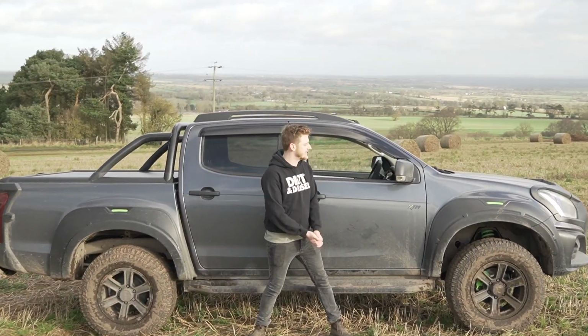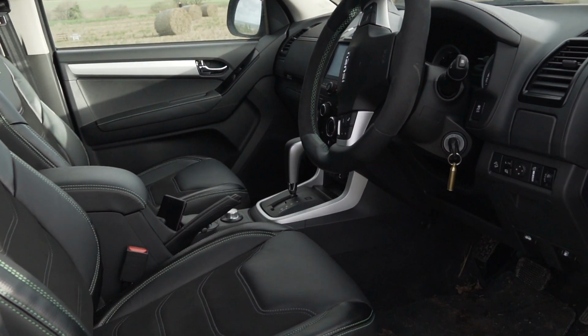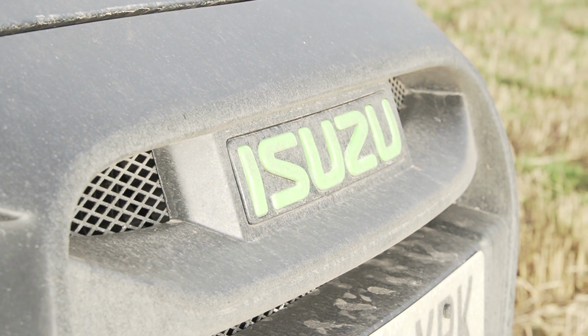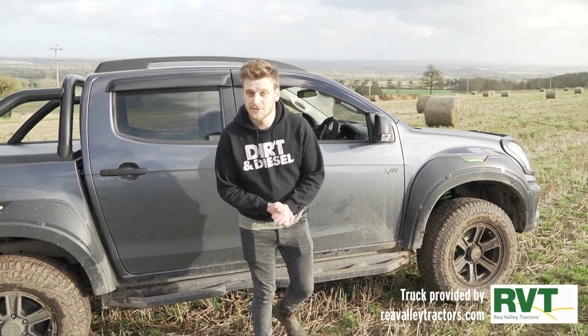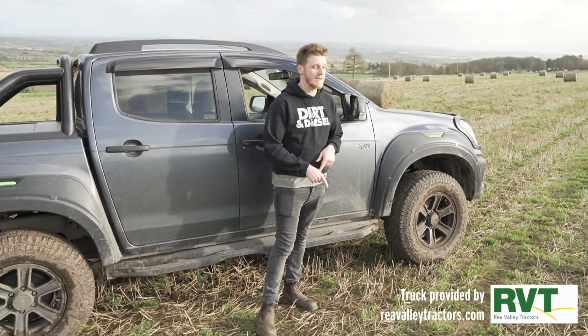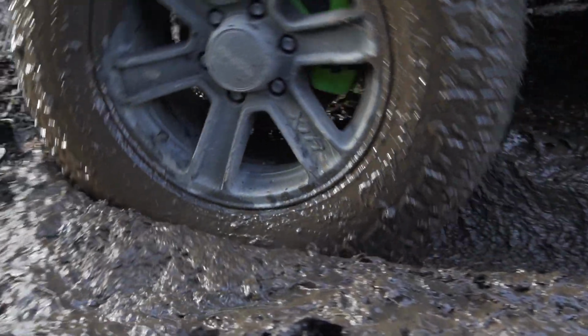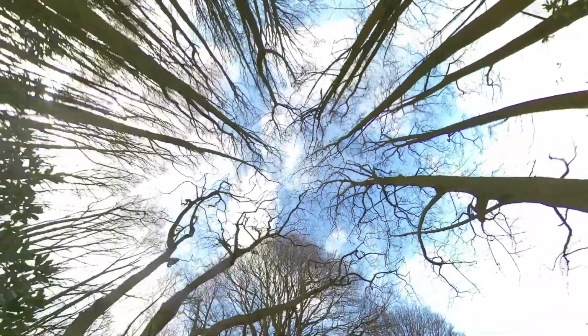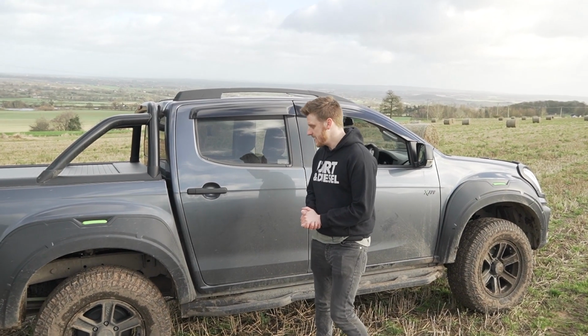Today's episode of Dirt and Diesel, we're looking at this. This is the brand new ISUZU XTR. If you could get any more letters in there, I think they could. But this has been lent to us by Ray Valley Tractors of Shrewsbury, and that's where we are today on a very windy day. We're going to go over there soon, which is an off-road track, and take this thing in some deep puddles, some windy, curvy, tree-y areas, and see how it fares.